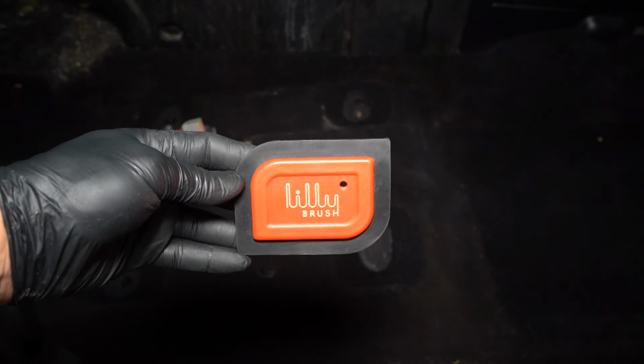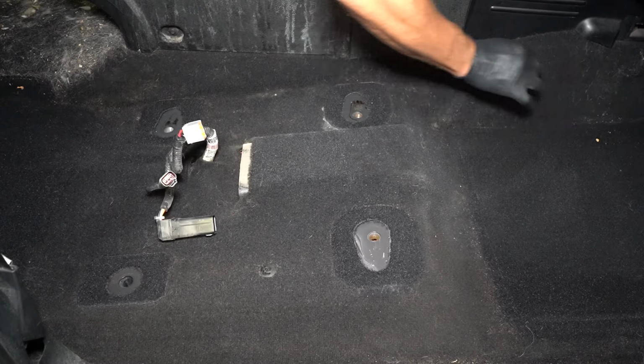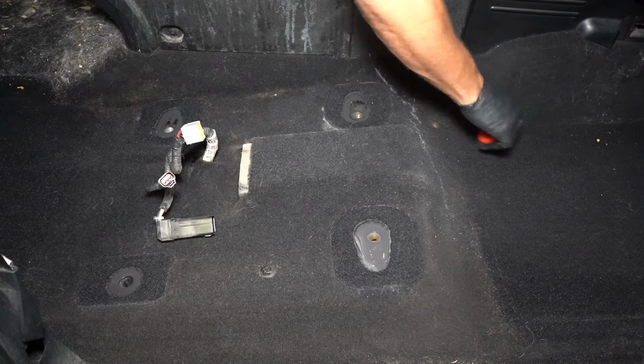Now, since there's still a fair bit of hair stuck in the carpet, I'll grab my lily brush, which is effortlessly able to pull all of that out so I can suck it up with the vacuum.